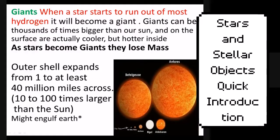Now, there's regular giants and then there's supergiants. So let me talk about that for a second. So regular giants, you have a medium-sized star. At the end of its life, it starts fusing helium, which makes it hotter. And so that extra heat expands the star out. Great. But really, really big giants, supergiants, well, here's a couple right here on this image.